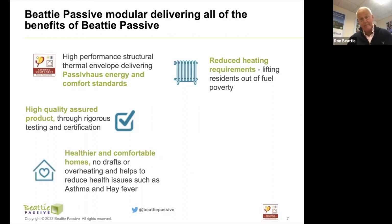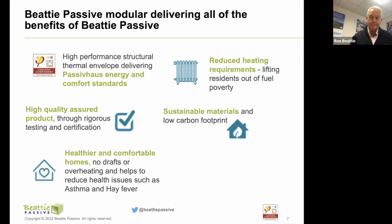The health benefits of Passivhaus are also coming through now. We're seeing a massive uplift in the way that the quality of air makes a big difference, so things like asthma, hay fever, and those sorts of things. If you live in a Passivhaus, there's no dust. It drastically reduces the dust in the air. So I believe the health benefits in Passivhaus will outweigh a lot of the built performance criteria, which is very exciting.